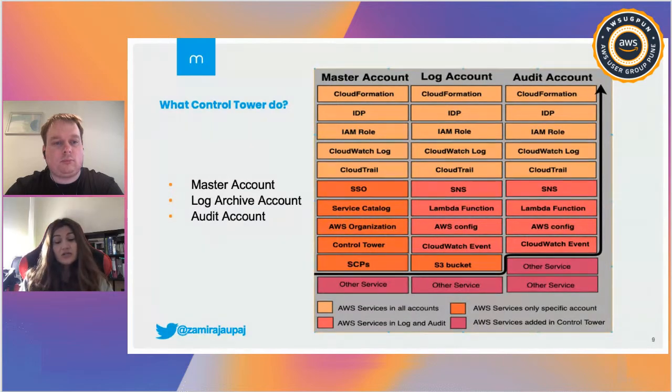In each of these accounts, there are some resources created, starting from the master, starting from the top. You can see here there is CloudFormation, identity provider, IAM, CloudWatch Logs, and CloudTrail. All of these are created automatically in every account, and not only these 3 accounts, but each account that you want to set up for the first time that is part of this landing zone managed by Control Tower. All of these services are part of the baseline that is created automatically. Let's start with the first one, CloudFormation. So let's go deeply into these services.